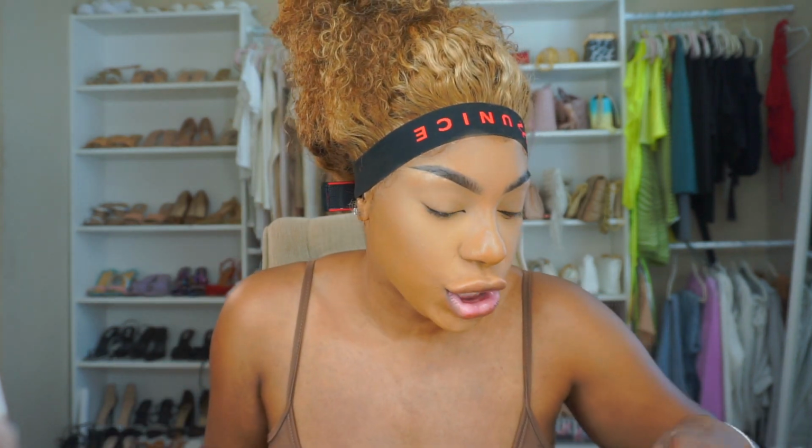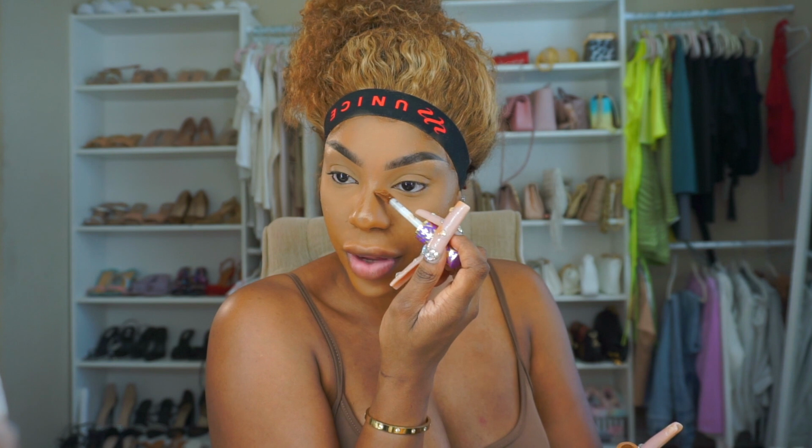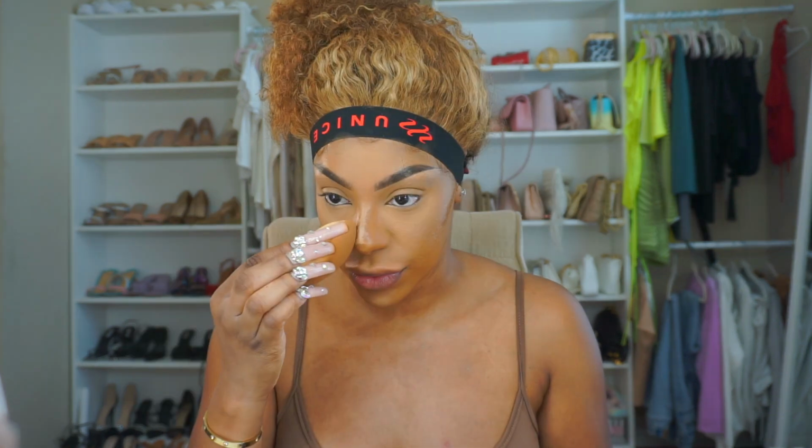So now I'm gonna go in with my Tarte Shape Tape Concealer in the color Rich Sand. And then I'm gonna do some around my nose, side of my cheeks a little, and under my chin. Trying to add some dimension to this face, honey. We're gonna blend this with the part of the blender that has foundation.